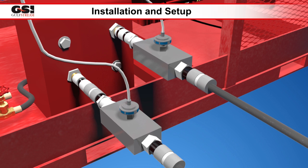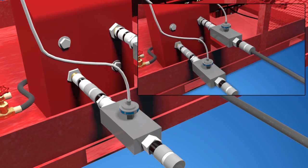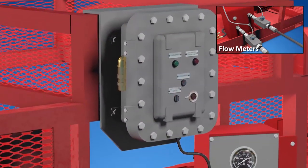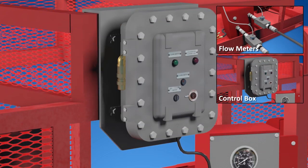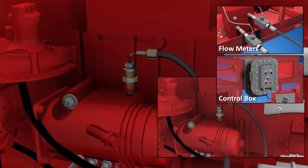Installation and setup are as follows. The flow meters are installed as close to the pump and hydraulic tank as possible. The control box, which is equipped with a self-supporting stand, is set up for necessary installations. The shutdown mechanism is installed.